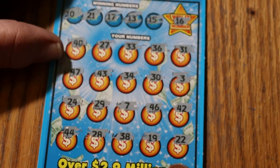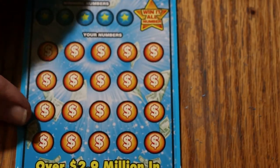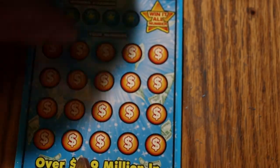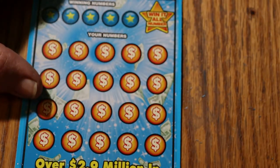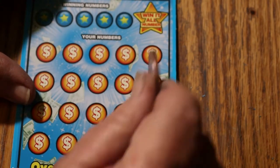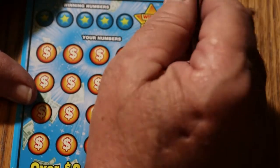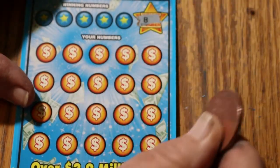So, we are now down to the final ticket of the book. There it is, ticket 59. This is going to make the difference between profit or loss, or even breaking even. We're not quite close to breaking even yet, I know that. We're going to give a total here in a few minutes. So, we're looking for number 8 for the win it all.